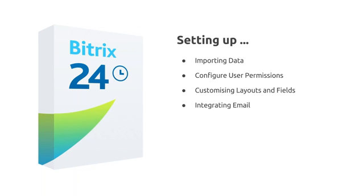Okay, so we're going to look at, firstly, how to set up the CRM. There are a couple of things that you need to do in the beginning to get going, and then afterwards we'll look at the sales process, from receiving a lead to winning the deal. In setting up, there are 4 key areas you need to look at. Firstly, we need to get our data in. We can put that in manually, but it is possible to import it from other systems, so we'll look at how we do that.